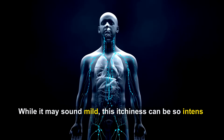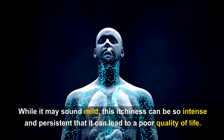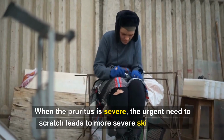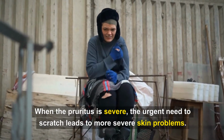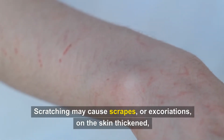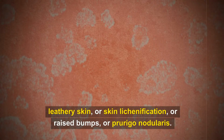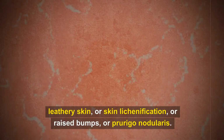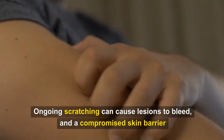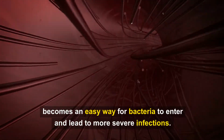While it may sound mild, this itchiness can be so intense and persistent that it can lead to a poor quality of life. When the pruritus is severe, the urgent need to scratch leads to more severe skin problems. Scratching may cause scrapes, or excoriations, on the skin, thick, leathery skin, or lichenification, or raised bumps, or prurigo nodularis. Ongoing scratching can cause lesions to bleed, and a compromised skin barrier becomes an easy way for bacteria to enter and lead to more severe infections.